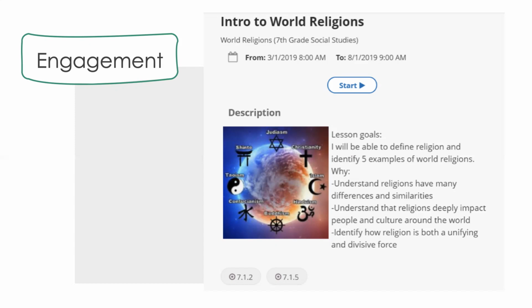It guides them through a collection of resources, but you can build an assessment in a learning path, and depending on how the student scores on that assessment, you can have them take different branches on that learning path. So maybe on this lesson right here, over world religions, I build an assessment. I want to do a formative check for understanding and see if my students really did reach that lesson goal.